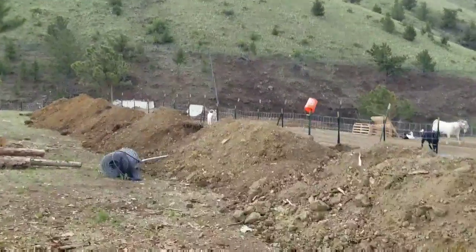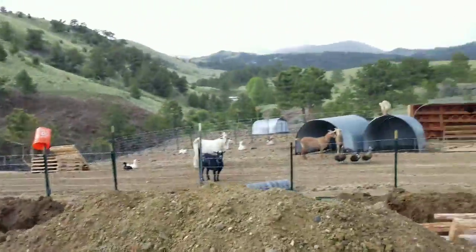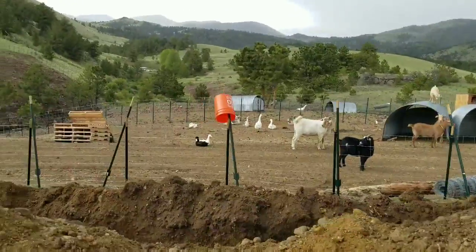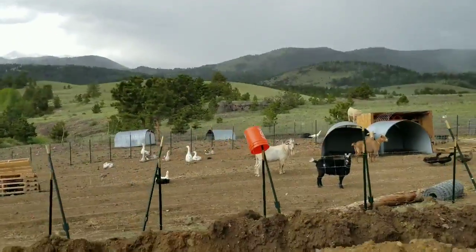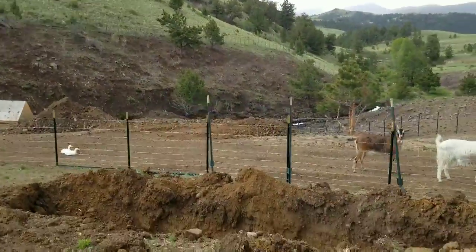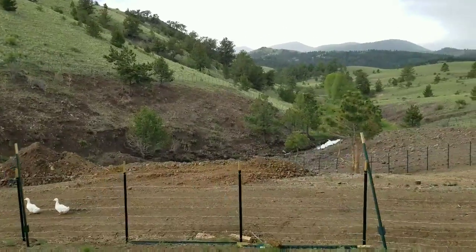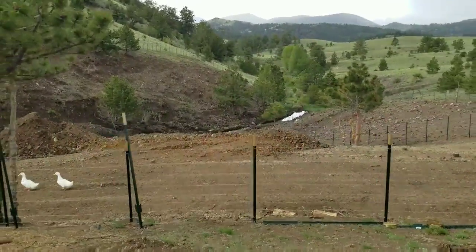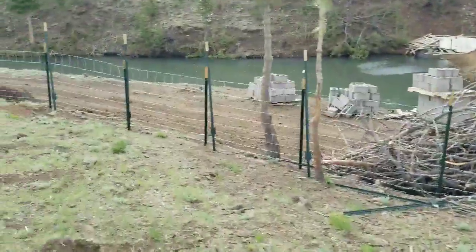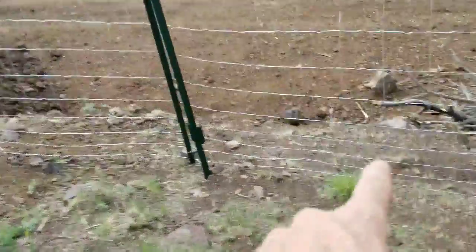But we're getting some really nice moisture right now. You can see all the goats and everything hanging out over there. The babies just jumping around, having fun. Doing the little baby goat thing. All the other goats are coming up from down at the pond. Down in the pig pen, I dug out the creek bed to make it wider and make it deeper so the water's more down in the ground. At the end, it's got some extra water in it.